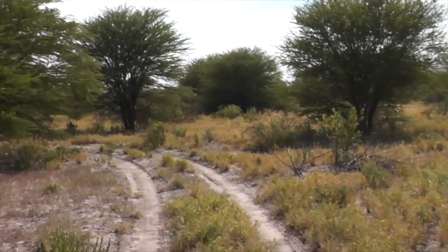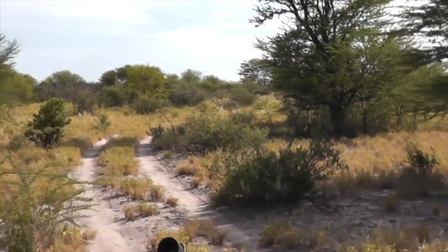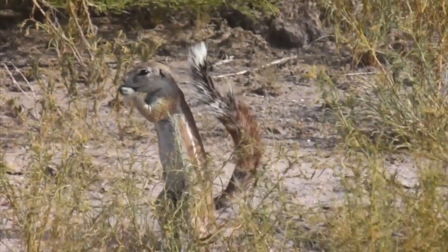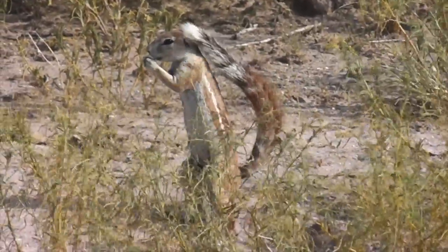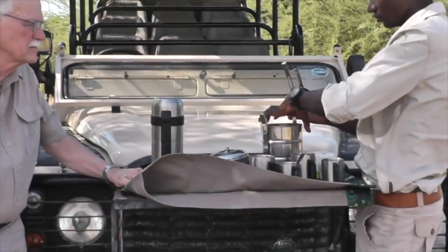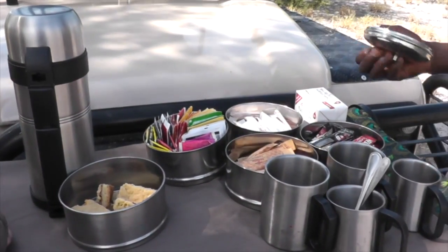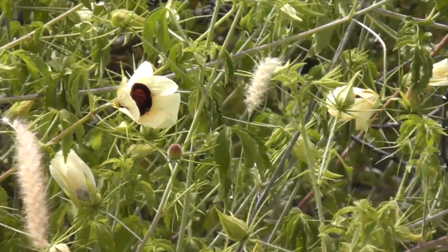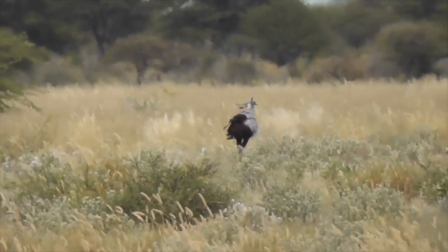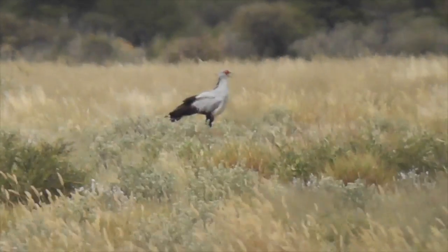Parts of the Kalahari have quite big trees, which is rather surprising and very lovely. These charming desert squirrels have wonderful tails, which they use as umbrellas. It's coffee time. And nearby are some lovely desert flowers. In the far distance, we see a secretary bird. They stand about 5 feet tall. They're extraordinary.